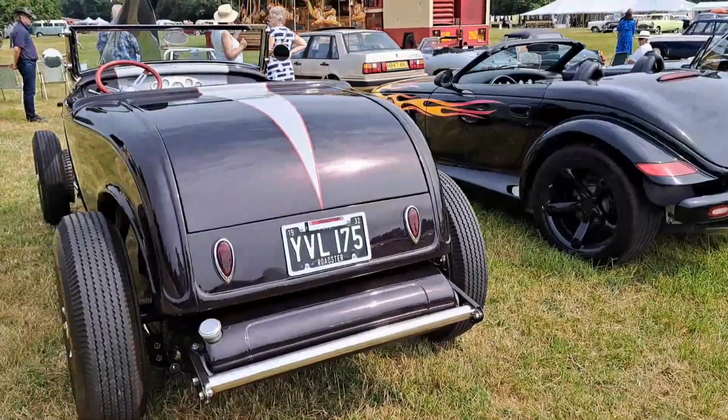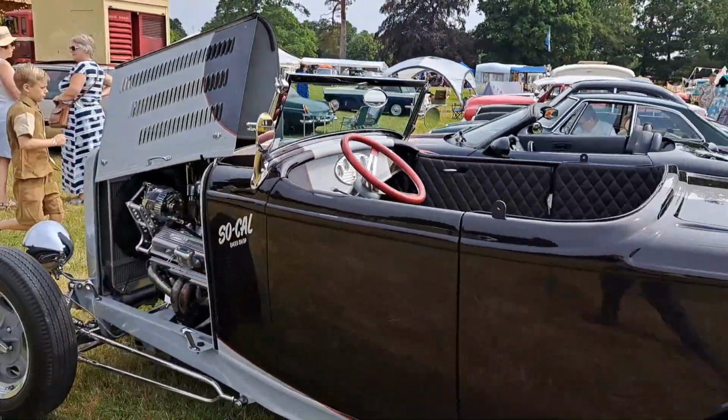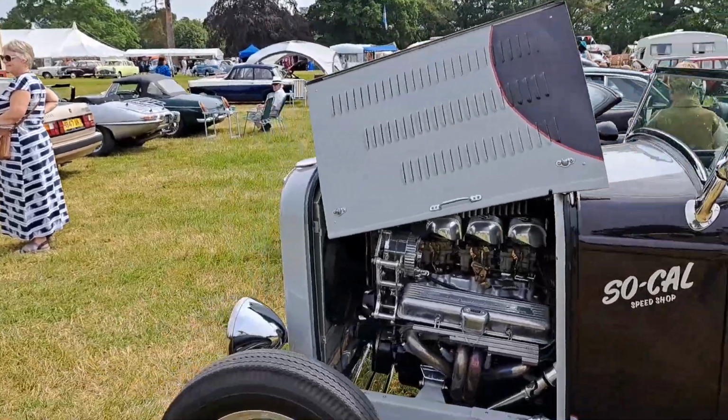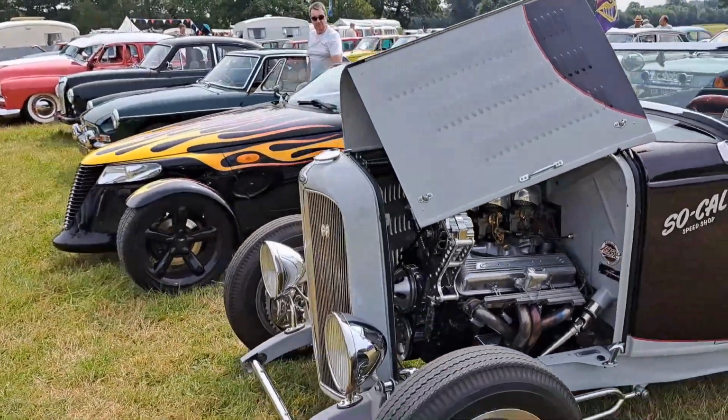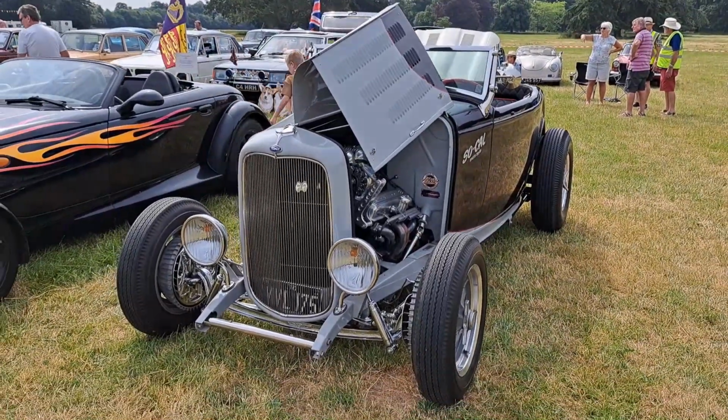1932 Ford Roadster, obviously heavily modified since it was made. I hope I don't get a copyright strike on this. It's a bit risky doing this, but we shall continue.